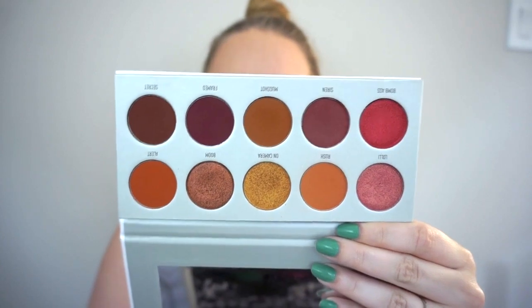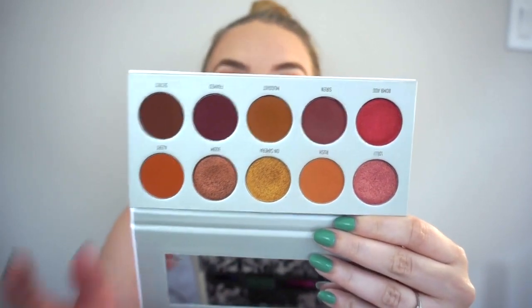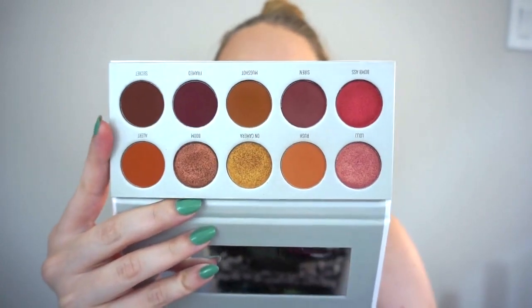And the next thing I had purchased was the Morphe Jaclyn Hill Ring the Alarm palette. I have Bling Boss, and I actually really love that one, so I wanted to pick this one up as well because these are my type of colors.